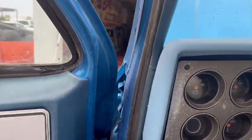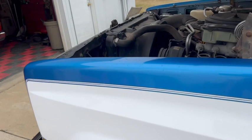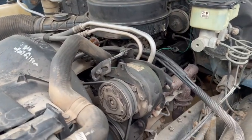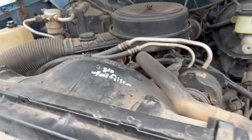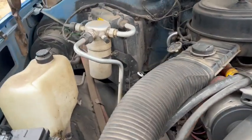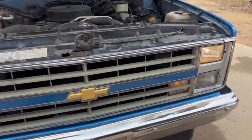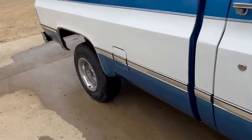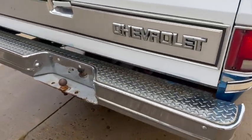Just regular exhaust on it. AC, I got it on. See there, it kicked on. So probably a little low on Freon. Headlights. And your tail lights.